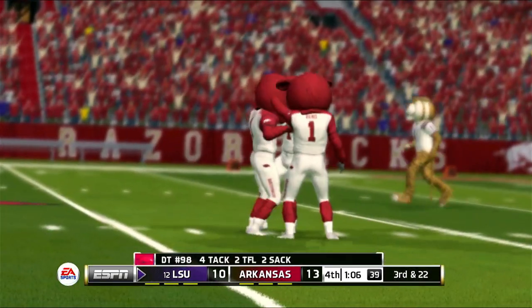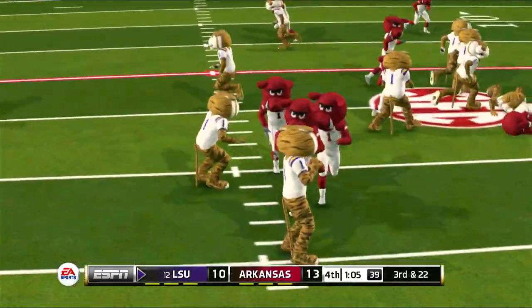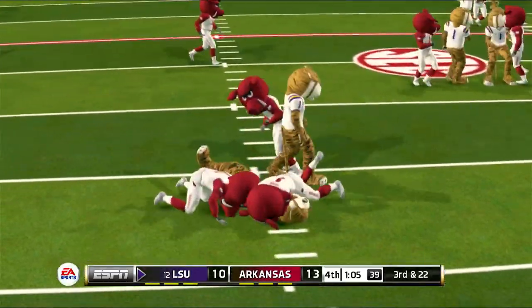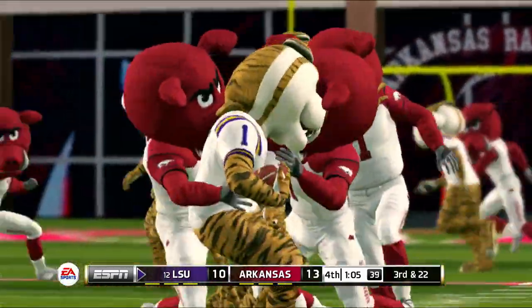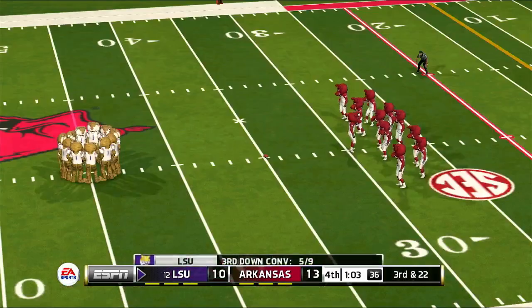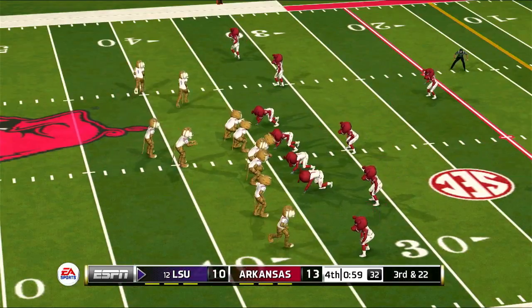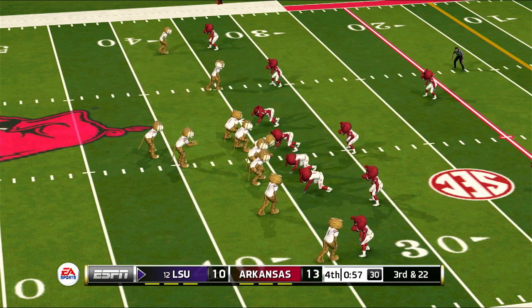Well, that time the big fella got home and came up with a sack, but credit the call by the defensive coordinator there with the blitz. The offensive linemen were occupied with those linebackers, and it freed up the defensive linemen to make that sack. Third and long here, and they hope to convert another one and keep this drive going. Under a minute left.